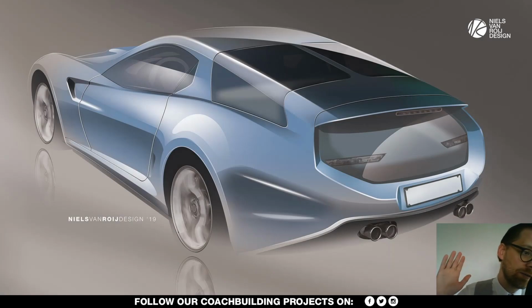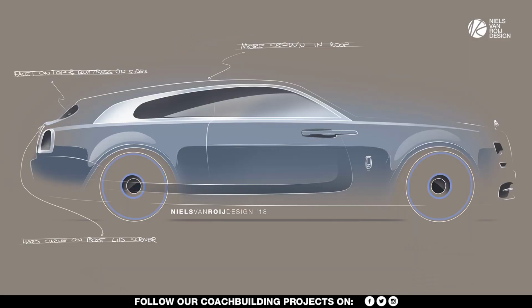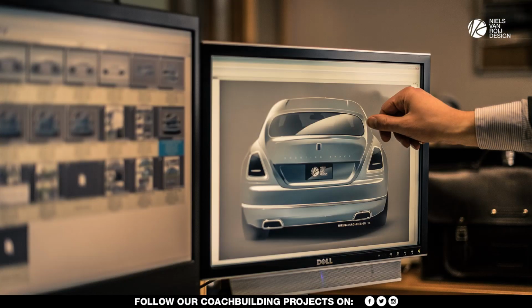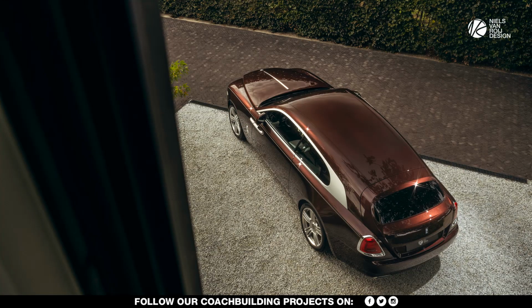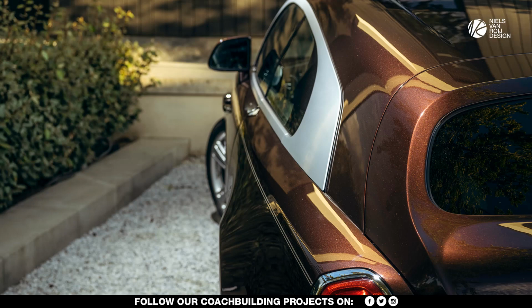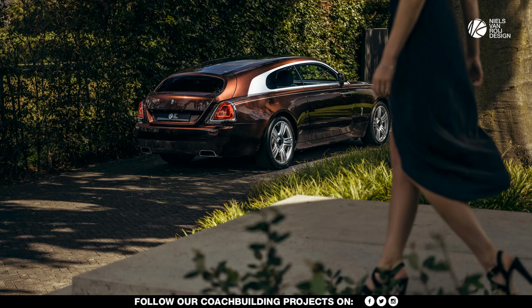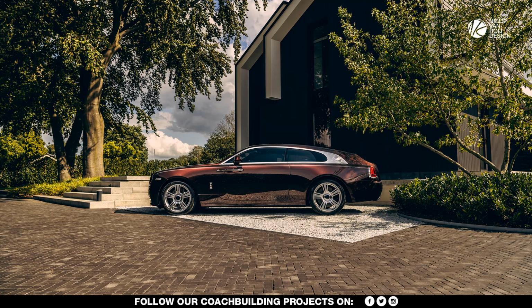For instance, the client that commissioned Silver Spectre shooting brake, he initially said, I would like to have a shooting brake based on a Rolls-Royce Phantom, the Phantom Coupe at the time. That was still in production when we started the project, and I actually said, well, it's a fantastic idea. A shooting brake is very relevant for the Rolls-Royce brand. However, it might not be the best base, the Phantom, because it's such a big car and it works very nice as a sedan. It works fantastically as a coupe and as a drop-head coupe. However, extending that roof line towards the back with a Phantom Coupe would look just odd. It would be an unpleasant car to look at.